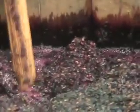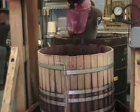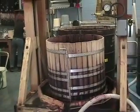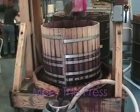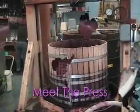Now you may ask yourself, how do all those skins and juice get into the press? Well, it's quite simple really. Somebody will go into the tank and scoop it out. Just using a bucket, you can fill up what here is a basket press. So all of the juice, the skins, the seeds, and everything go into the press. The press then separates the skins from the juice. The juice runs free and is pumped into another tank.